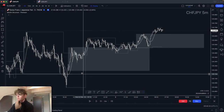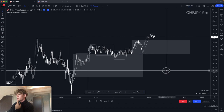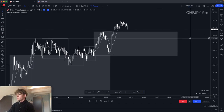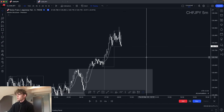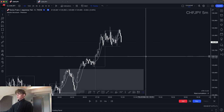So we see here just reaccumulation, 1, 2, 3 up, reaccumulation, 1, 2 down, 1 up, 1 down, 1 up, 2 up, accumulation. I'd like to see one more, 3 up would be perfect. Yeah, now we're just gonna watch for entries. Yeah, could be one, no.